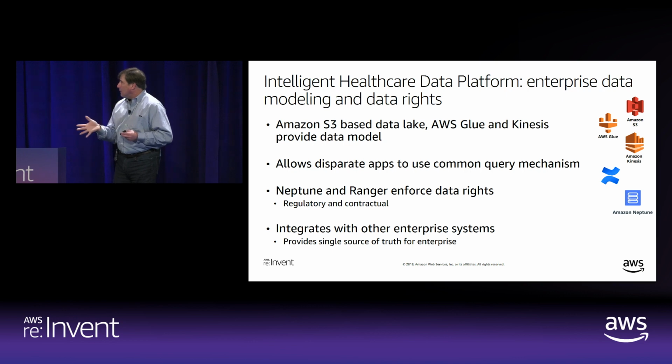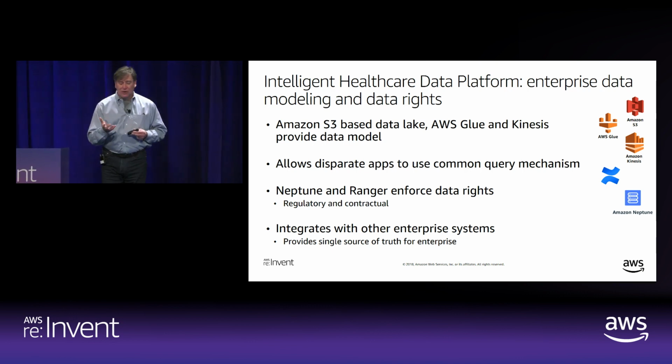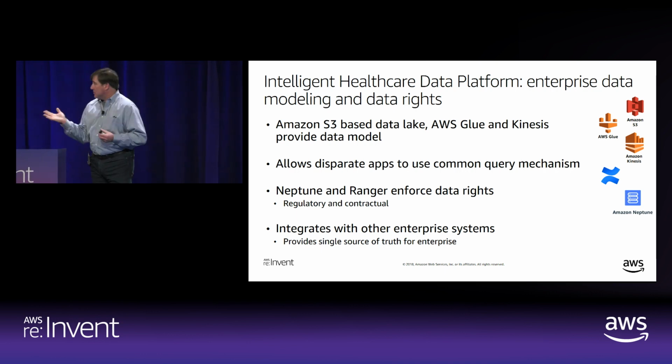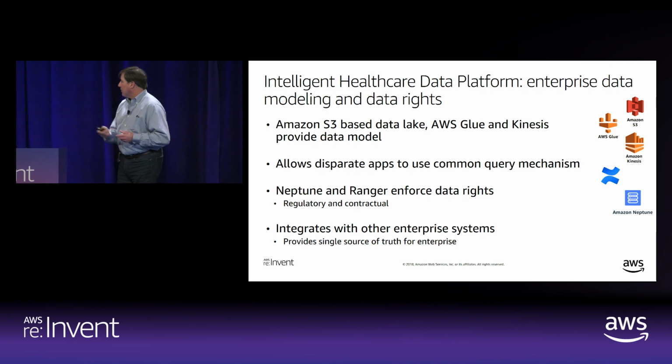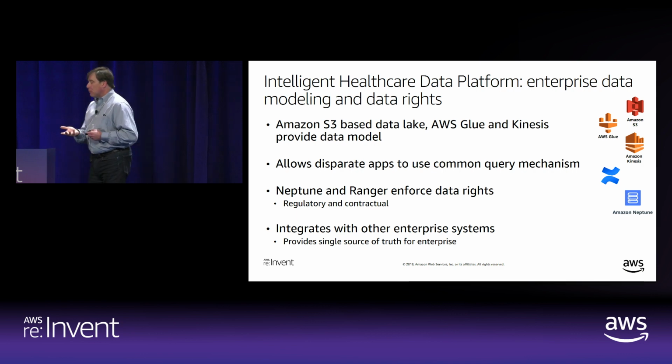Between having a common approach to how we store data at rest, a common approach to how data models are applied on top of the data at rest, and how access rights are enforced by both the system and the organizational structure that we've put together around this, it allows us to have a consistent view of data in really any of the line of business contexts that we need to get data out. And then the forward-looking piece of this ends up being integration with other enterprise-level systems.